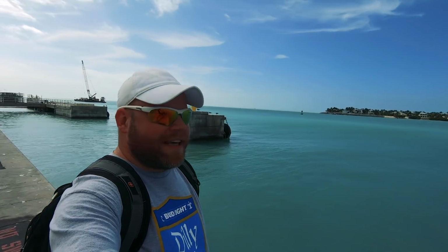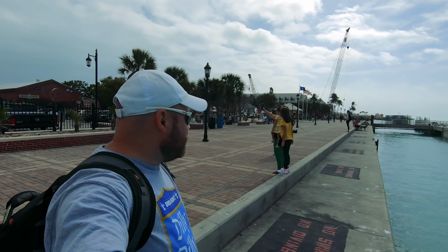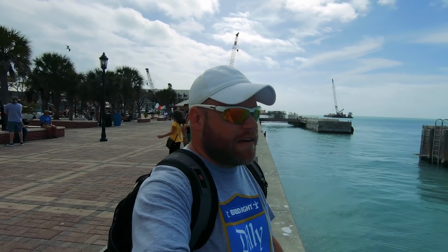Yeah. So you might remember several years ago, 3 or 4 years ago, I was here in Key West for my first time trying to boondock and it didn't work out. Well, I had to leave Key West before the Mallory Square sunset stuff happened. So today we're going to come back here. This is the end, like the water side of Mallory Square. So we'll come back, but we got some other activities we want to do, so we'll keep walking around and see what we can find.